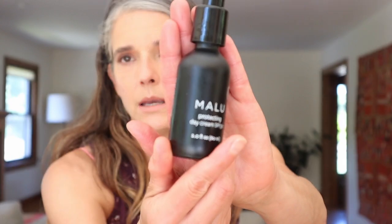And then I also really love their Malu Protecting Day Cream SPF 30. This came in the set as a full size, and it's really one of my favorite sunscreens. I'll show you why: once you get it on your skin, it fades away. It's kind of bright outside, so I'm not sure you can see it, but there is no white cast from this product. It blends in beautifully, and I feel like it works as both an SPF and a moisturizer. It does have a fairly strong scent of Jasmine Officinalis, I think, which in my mind is a really clean, simpler jasmine. It's not as complex as Jasmine Sambac. So it is a little bit strong.